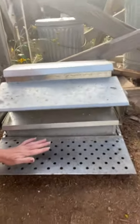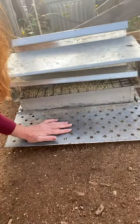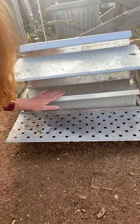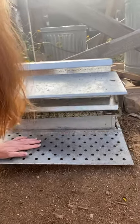And one of the coolest parts is it's pedal powered. So the chickens actually gain access to the feed themselves just by stepping on this. And this has several advantages. Mostly that it is rodent resistant. So it's gonna keep the rats and mice and squirrels out of here. Thought I'd show you because I thought it was cool.